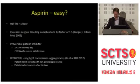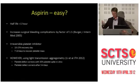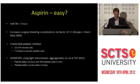It is irreversible, and we know that platelet recovery occurs: about 10 to 15% of your platelets will be replaced each day. So if you extrapolate that, it's going to take about 7 to 10 days for fresh platelets that have not been exposed to an irreversible drug to replace that platelet mass. And that's where a lot of the advice comes about irreversible platelet inhibitors and stopping for 7 days.